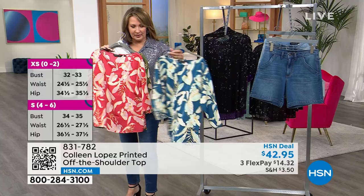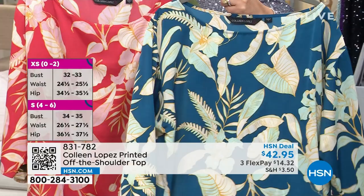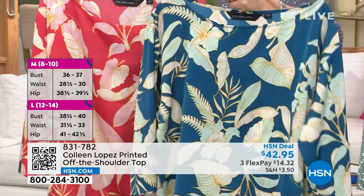And then finally, we also have the ink blue. And the ink blue is exactly that. It's a deep, beautiful blue ground. And then there's some aqua, and you can see the detail. There's a little bit of gold and a fun dark vanilla, like a French vanilla. And it's a beautiful print.